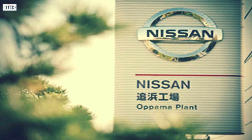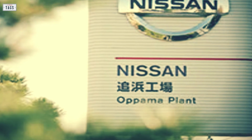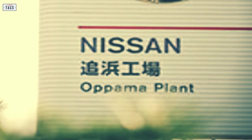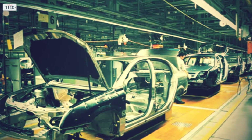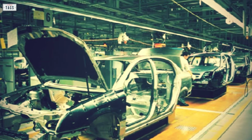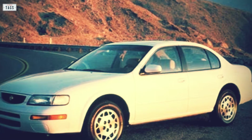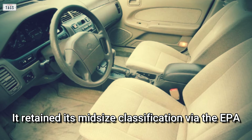1994. As a way to guarantee quality control and yield exceptional build quality, the new Maxima was assembled in Nissan's modernized Oppama plant. This is the same manufacturing plant that will also produce the Infiniti I30, which itself was based on the Maxima platform. Although the '95 was longer and wider than the '94, the new car was lighter by 138 pounds. It retained its midsize classification via the EPA.